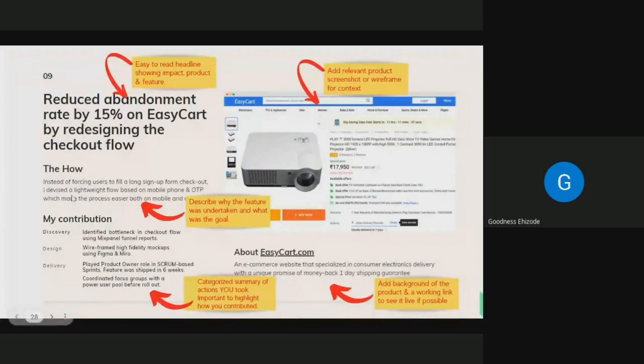Now, the how. Instead of forcing users to fill a long sign-up form, I devised a lightweight flow based on mobile phone and OTP, which made the process easier, both on mobile and desktop. My contribution, your own personal contribution: I identified the bottleneck in the checkout flow using Mixpanel funnel reports. I wireframed and built high-fidelity mockups using Figma and Miro. I played the product owner role in Scrum-based sprints. The feature was shipped in 6 weeks. I coordinated focus groups with a power user pool before rollout.